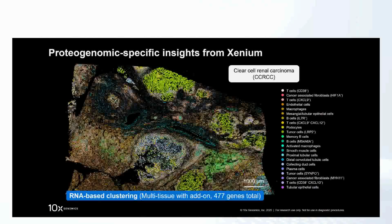But why would you want protein and RNA at the same time? In my former life before 10x Genomics, when I was at the New York Genome Center, my group actually, if I fast forward even further back, I was a postdoc studying post-transcriptional gene regulation, looking at microRNAs and other methods by which protein and RNA don't necessarily correlate.